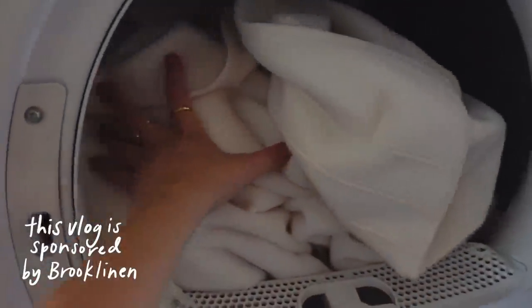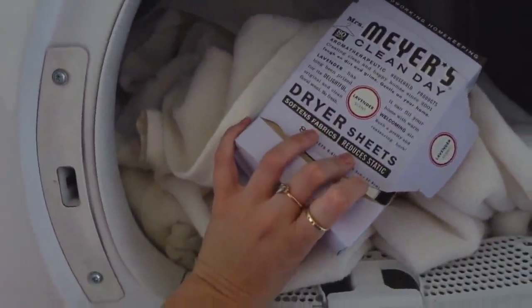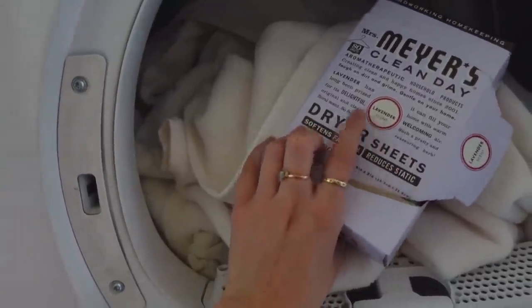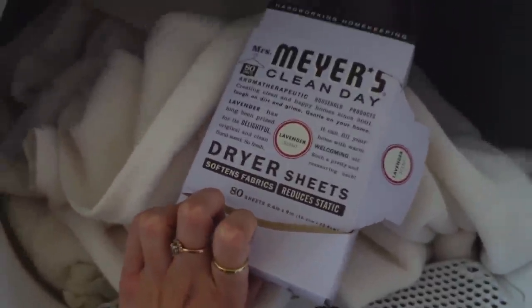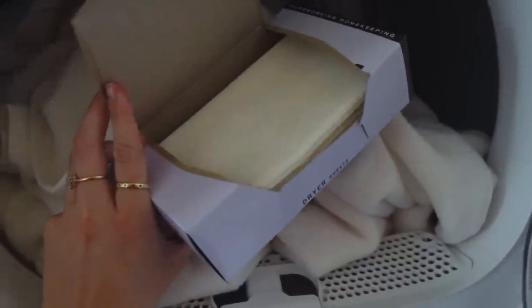There are a few feelings better than fresh towels right out of the dryer. I have these lavender scented, I guess, is it lavender? Or is it just purple? And I think it's lavender. Oh yeah, okay, duh. In big letters on the front, obviously. Anyway, these really awesome dryer sheets I've been using.